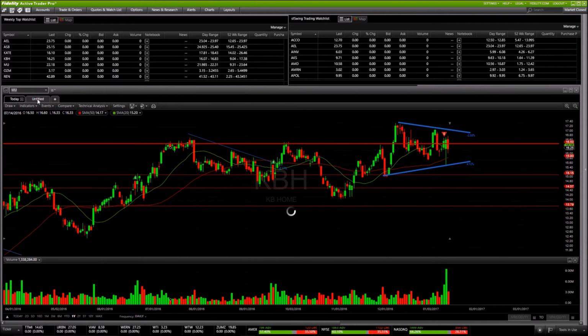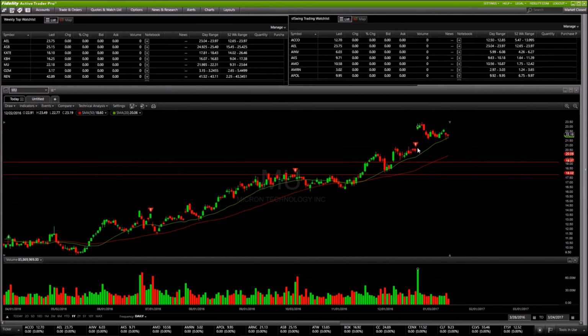Let's take a look at MU. So we had a nice earnings gapper back when they released on the 21st of December, and the chart has since pulled back, now sitting right at that 20-day moving average, putting in a nice little hammer candle with decent relative volume. So this could be a very good reversal point on this chart here, and if it does reverse here, we've got a good shot at getting back towards this 2350 and maybe even a breakout up over that area.